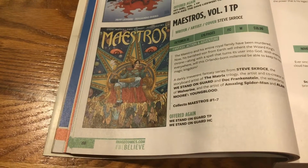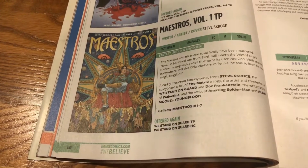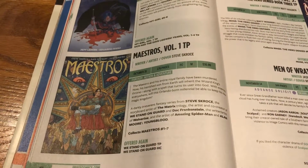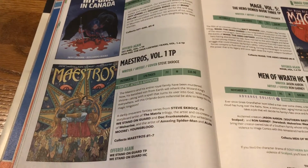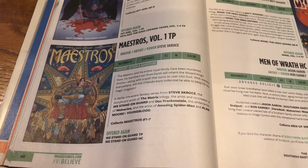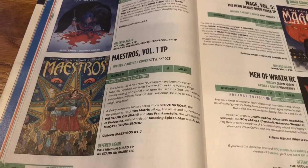Keeping with the Image Comic trade paperback solicits, we have Maestro's Volume 1 trade paperback, written and drawn by Mr. Steve Scroce. You know that David, Vince, and I have all loved this series. Vince was the first to gush about it, but he was not alone. All 3 of us have come to appreciate it. It is astounding art. It's Doctor Strange on steroids with a bit of naughty humor mixed in.